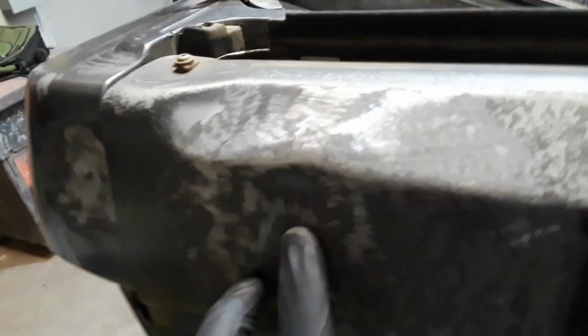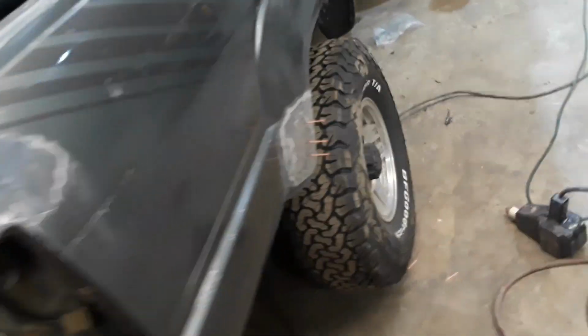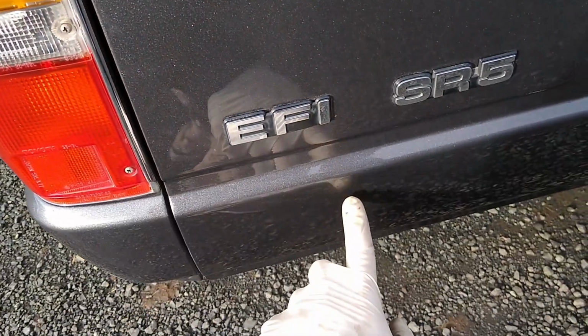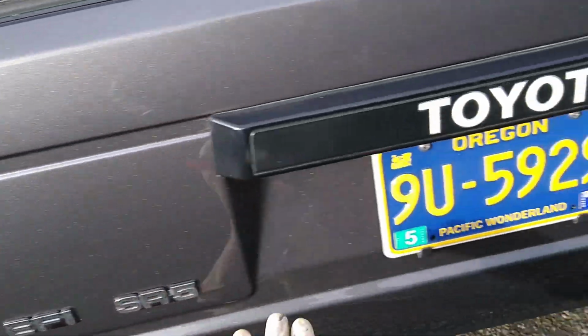There is a little dent left right here, so I'm going to clean that out now that it's part of the way flattened out, and then I'll finish metal finishing that and that, and the 4Runner will be ready for filler all the way down through all this. So I got all that metal work finished and done.